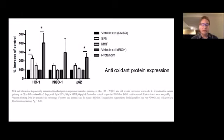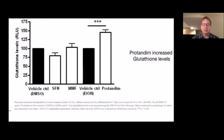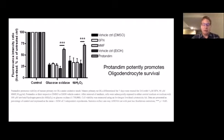So the tallest bars there are protandim, and the results are very good. If you look at the other things that they looked at, sulforaphane, monomethyl fumarate, and then the controls, protandim was significantly better in antioxidant protein expression. It increased glutathione levels significantly more. It promoted oligodendrocyte survival, which is a type of nerve cell, better than anything else. And so their conclusions were that protandim is probably the best suited at protecting those nerve cells. But again, this is a supplement. We can't make any health claims.